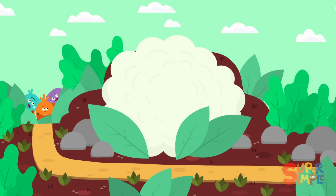Found the colossal cauliflower, and it's asleep. It's time to pick it.